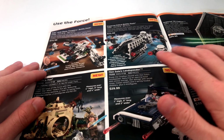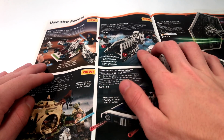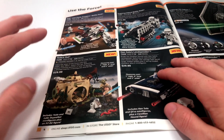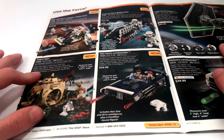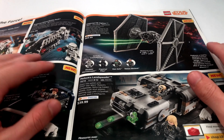Looking very cool. I actually own all the sets on these two pages already, but I'm really excited. These are cool battle packs. I really liked them in my reviews. Also really liked these two $30 sets, both Yoda's Hut and Han Solo's Land Speeder. Two very different sets, however I find them equally interesting, fun builds, and very unique sets. Really liked them. Check those out in my reviews on my YouTube channel.